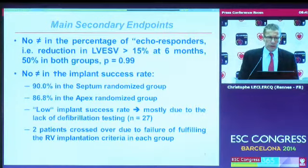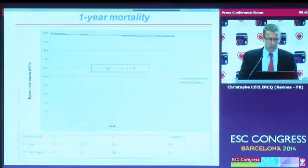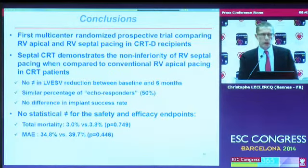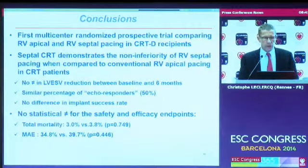For the main secondary endpoint, there was no significant difference in the percentage of echo responders. 50% of the patients in both groups were echo responders. There was no significant difference in the implant success rate for the septal and the apical location. This slide shows the one-year mortality, and you can appreciate that there is no significant difference between the two groups, with two superimposed curves.